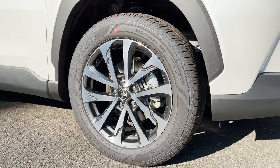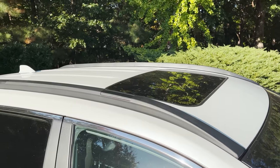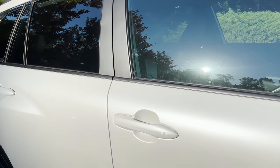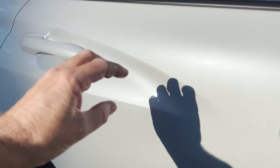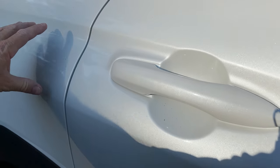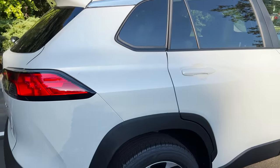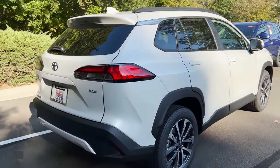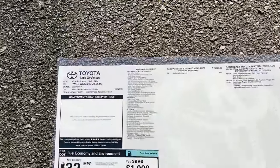And here's what the wheel design looks like on a lighter exterior color. Moonroof, no moonroof. Got a lot of food for thought here. Look at the accent line here. To me, that's cool. That adds so much cool factor to it. Probably aerodynamics as well. We're gonna look at both window stickers here.